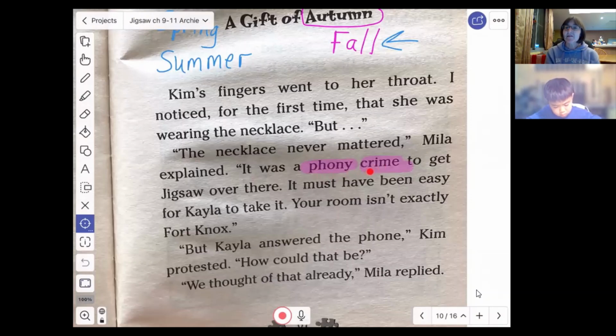I think they're calling this a phony crime because who was Buzzy's partner? It was his girlfriend, Kayla, who was Kim's sister. Buzzy probably had Kim take the necklace. And since Kim is her sister and they knew all along that they were going to give it back and they weren't even going to take the money, they weren't really planning to actually steal her necklace, not give it back or get money.